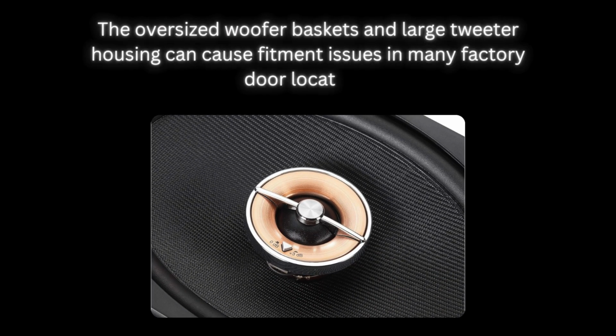Fourth, installation can be tricky. The oversized woofer baskets and large tweeter housing can cause fitment issues in many factory door locations. In some cases, custom mounting brackets or minor door modifications are needed, adding time, cost, and complexity to the install.